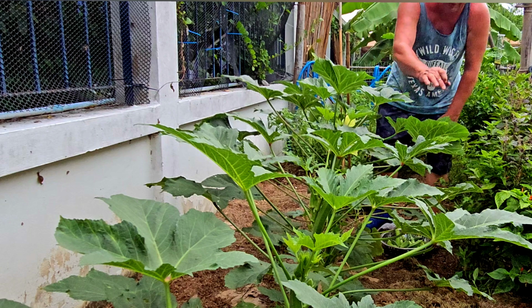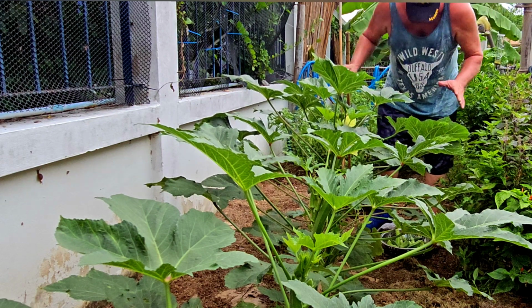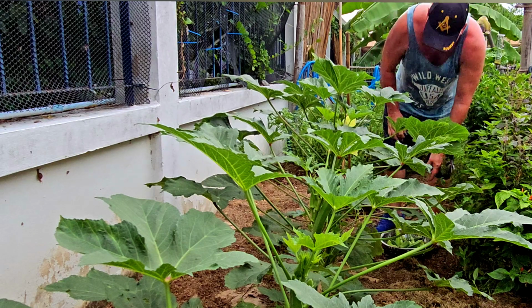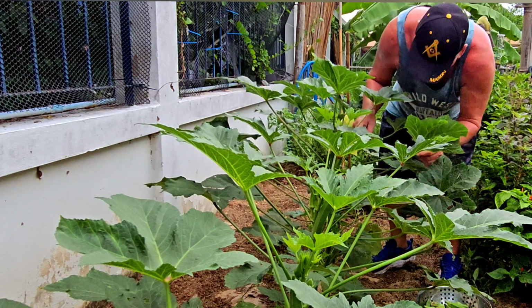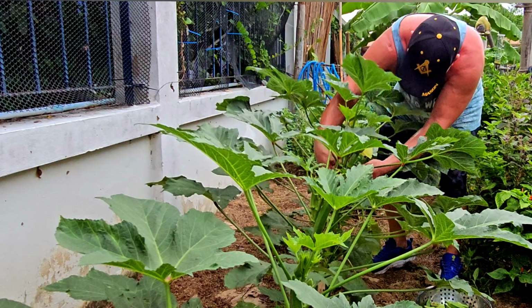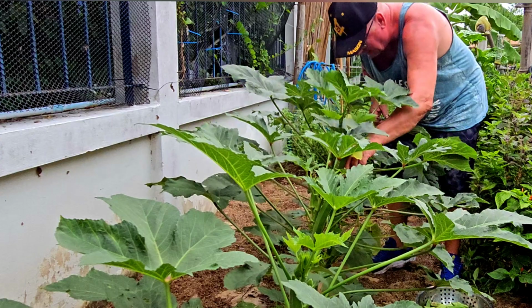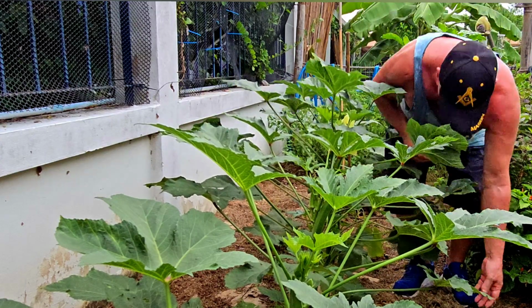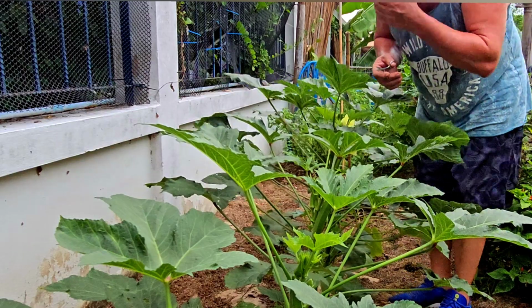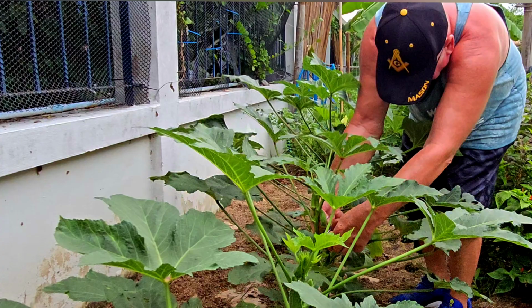You can see I use the cardboard, and then we use the grass clippings from the yard on top of the cardboard to keep producing compost. Because this soil wasn't that great at all. It was like leftover from the construction of the house. Had quite a bit of gravel and stuff like that in it. So we've definitely improved the soil a lot.